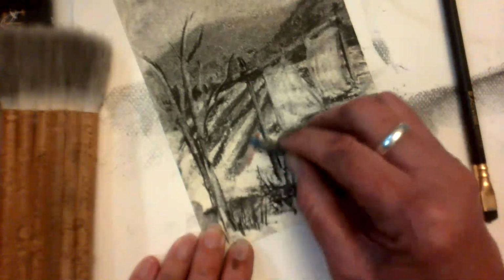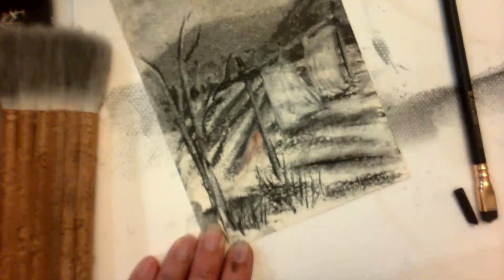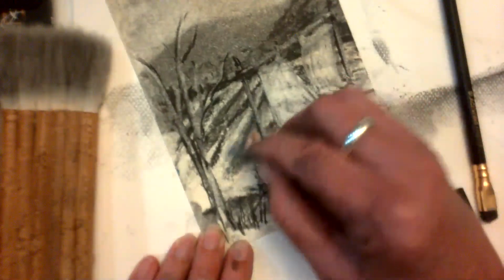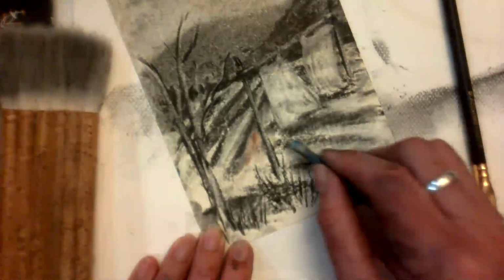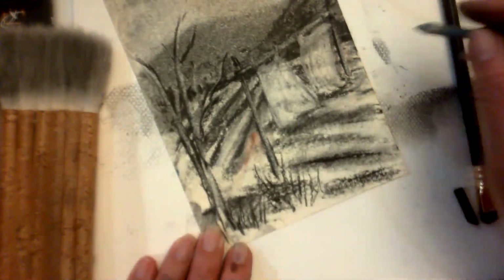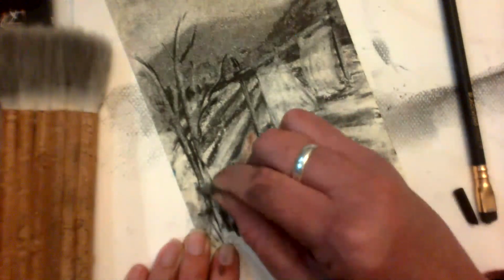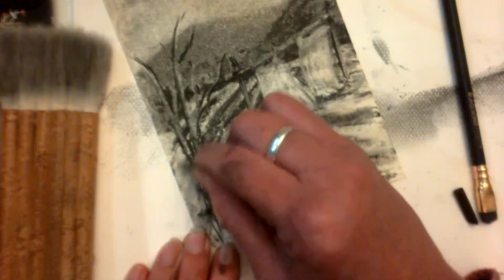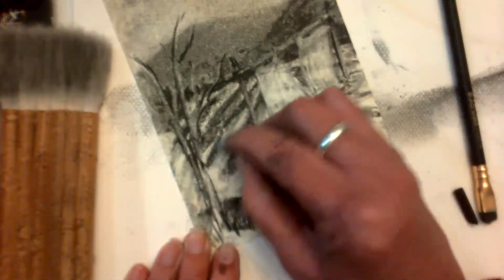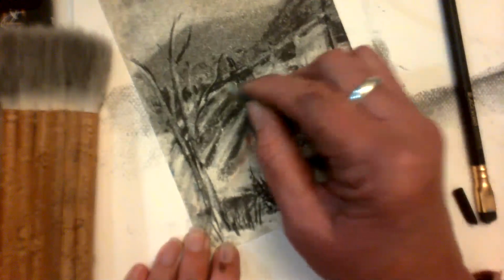Ooh, there, I got my red mark. Unintentional. But it's kind of cool. Look what just that little bit does. You can also use what's called white charcoal in a charcoal drawing, which isn't really technically charcoal, but they call it white charcoal.